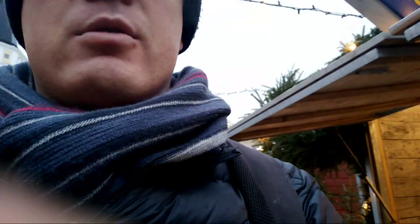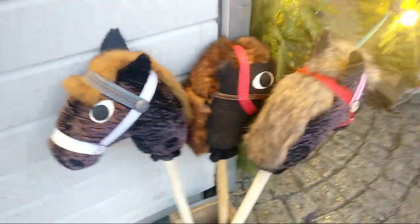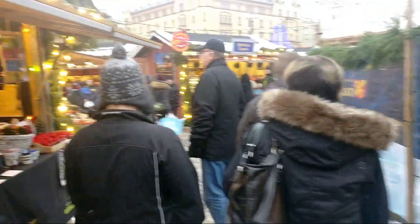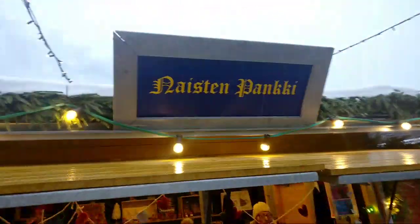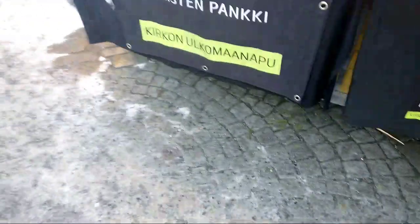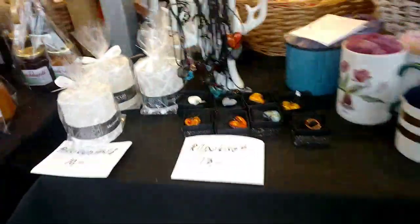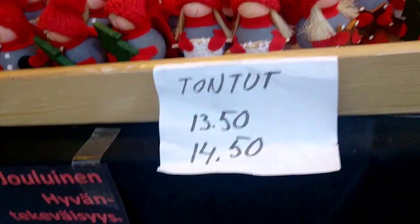Alright, let's see. Flip the camera again. Come on. More jewelry and that kind of stuff. Here are some cute horses. And there are also a lot of tourists here, obviously, because this is a nice place to visit. Nice, Tempanki, the Bank of Women. It seems to be some kind of organization. You can buy some coffee. What is this? Some jam, candles, jewelry, cute elves. A little bit pricey maybe.